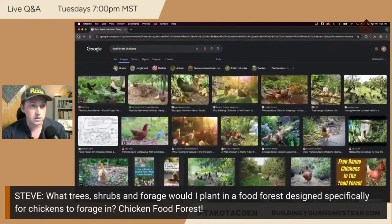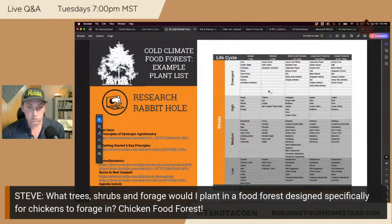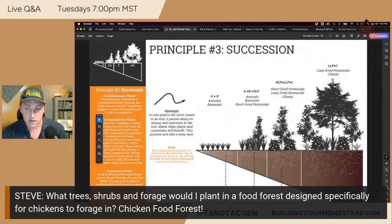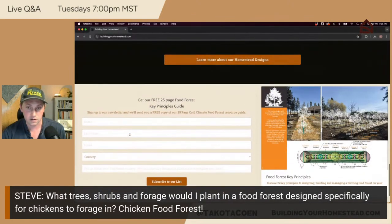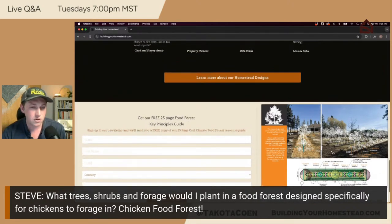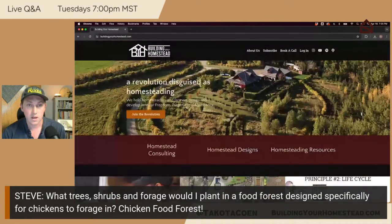What I'm going to do tonight, though, is use this as an example to go through, kind of as a case study, our cold climate food forest document that you can get a free download of on our website. It's at the bottom here, put in your information, you get all that. We also did a 2-hour webinar with Curtis Stone, and we did a 1-hour Q&A on this already. So there's a ton of content around this, buildingyourhomestead.com, go check that out.